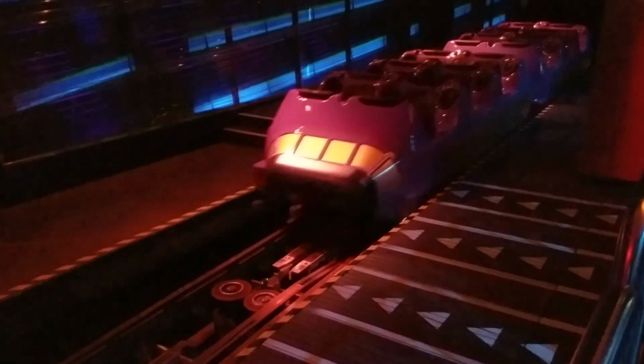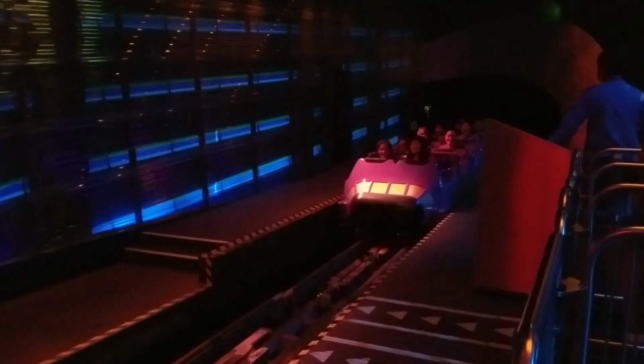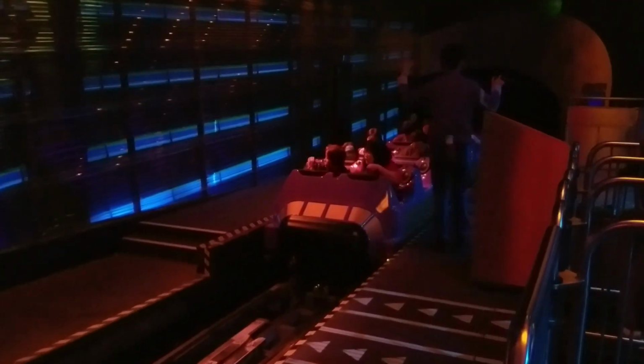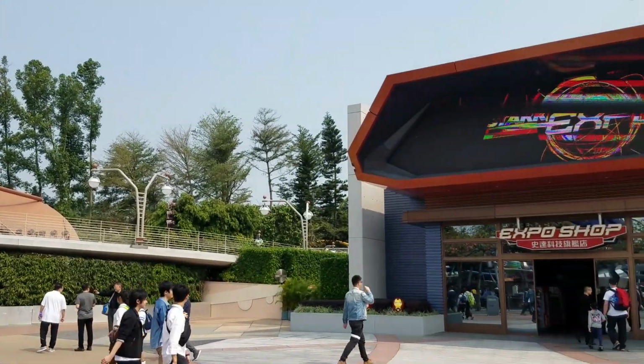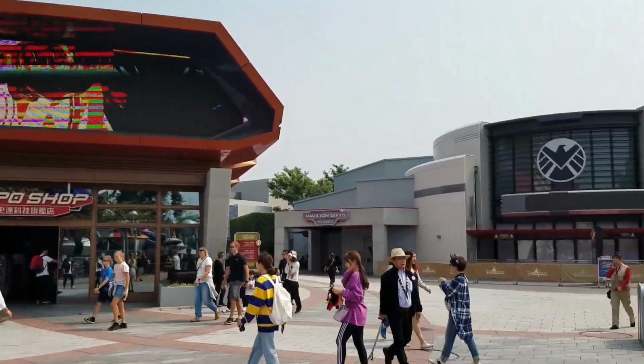Personally, I tend to favor Florida's version, but I did enjoy this ride through space with the soundtrack, sights and sounds of the iconic Star Wars saga. Hyperspace Mountain was really cool. It's similar to the Japanese version of Space Mountain, but with the Star Wars overlay. One of the big differences of Hong Kong's Tomorrowland is the inclusion of Marvel-themed attractions.